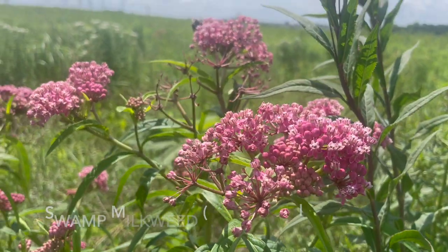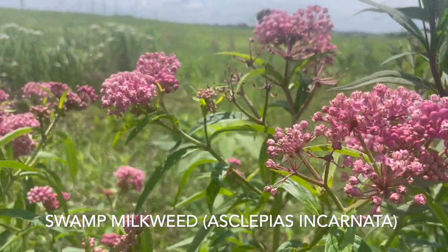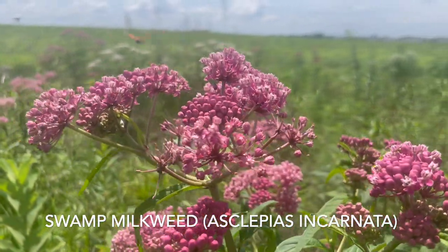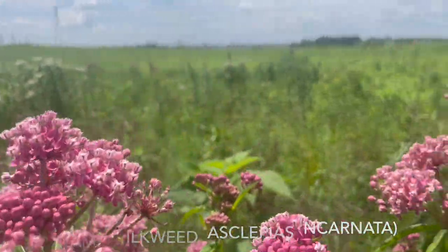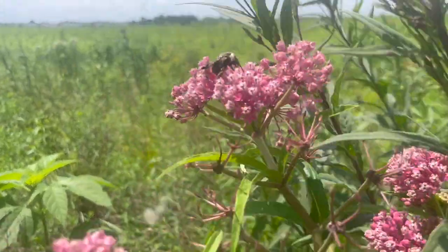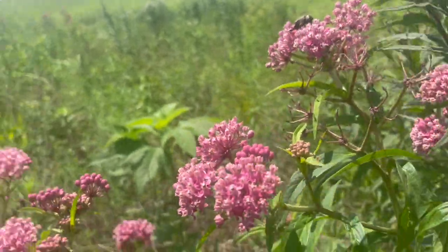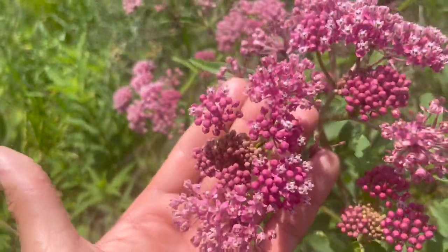A showy and strikingly fragrant herbaceous perennial plant, the swamp milkweed is native to the wetland damp soils of North America. It grows 3 to 5 foot tall and blooms early through midsummer, producing small fragrant pink flowers. Swamp milkweed is commonly grown in pollinator and butterfly gardens due to its high nectar production.